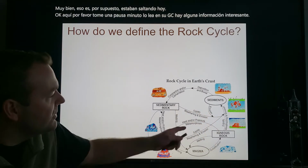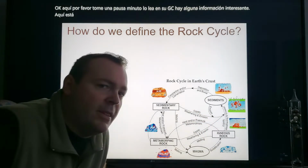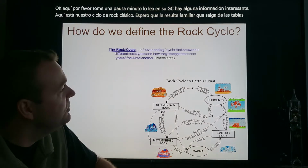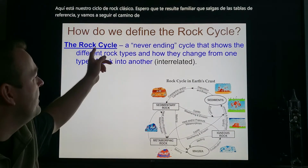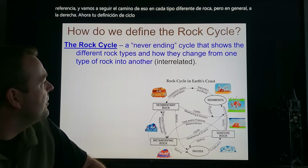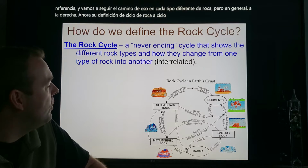Here's our classic rock cycle. I hope that looks familiar to you. That's straight out of the reference tables. And we're going to follow the paths of that into each different type of rock. But in general, write down your definition. A rock cycle is a never-ending cycle that shows the different type of rocks and how they change from one into the other.